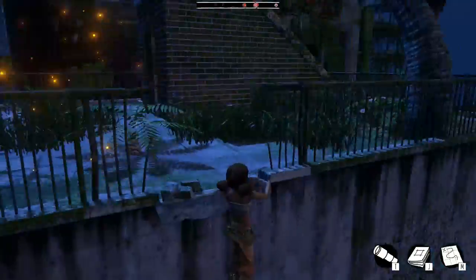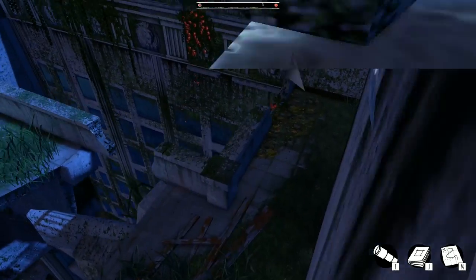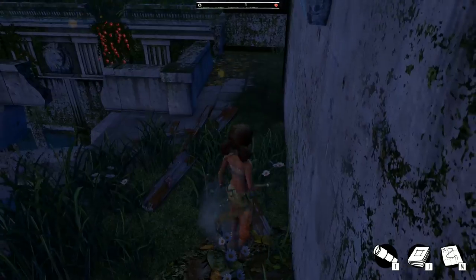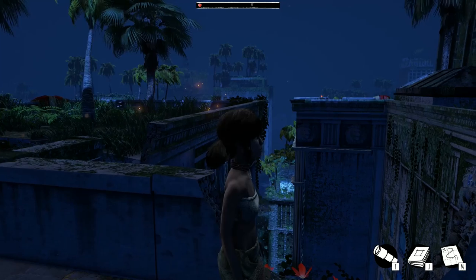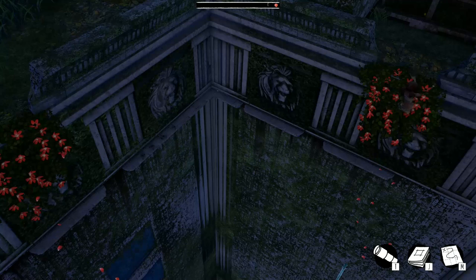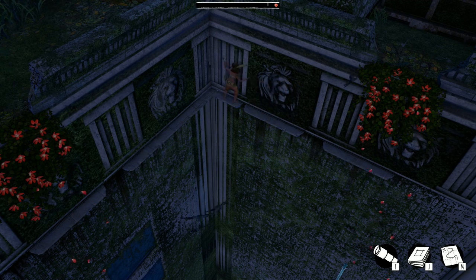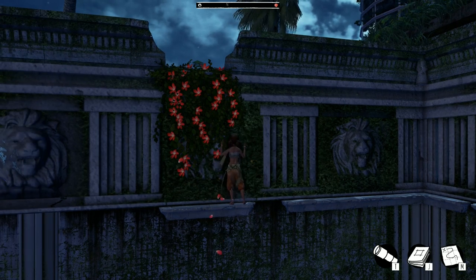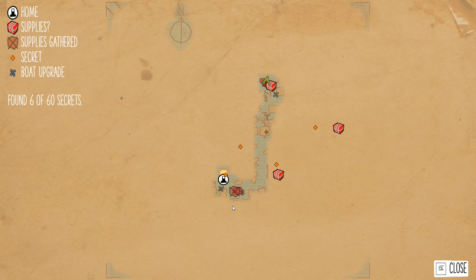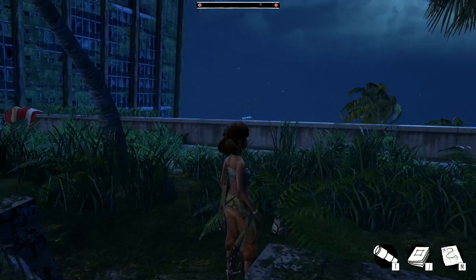And down. And go down, girl. Get down, girl. Down, girl, go ahead, get down. Yeah. So if there's that way, we can hop around. And then once we get up there, I want to check the map and just make sure that there's only one more secret here. Map? Where am I? Yes, just one more secret, it looks like. All right, map again.